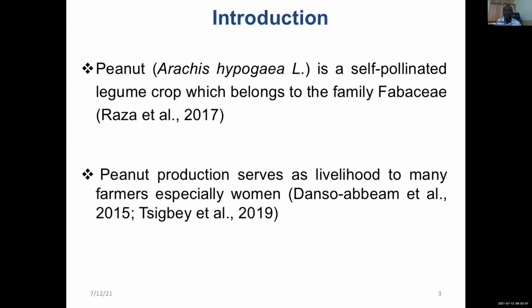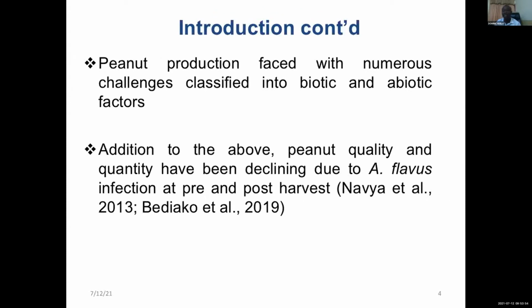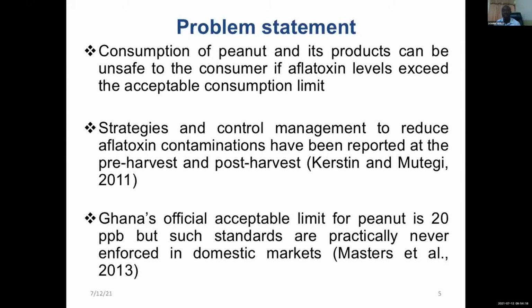Peanut is an important legume crop which serves as food, a good source of protein, and also as income. Its production has many challenges such as drought, lack of improved varieties, pests and disease. In addition, its quality has been declining due to A. flavus infection at pre-harvest and post-harvest stages, which leads to aflatoxin contamination. Consumption of aflatoxin-contaminated product may be unsafe to the consumer if aflatoxin level exceeds the acceptable consumption limit, which is why strategies and control management have been practiced to reduce aflatoxin contamination in peanut.